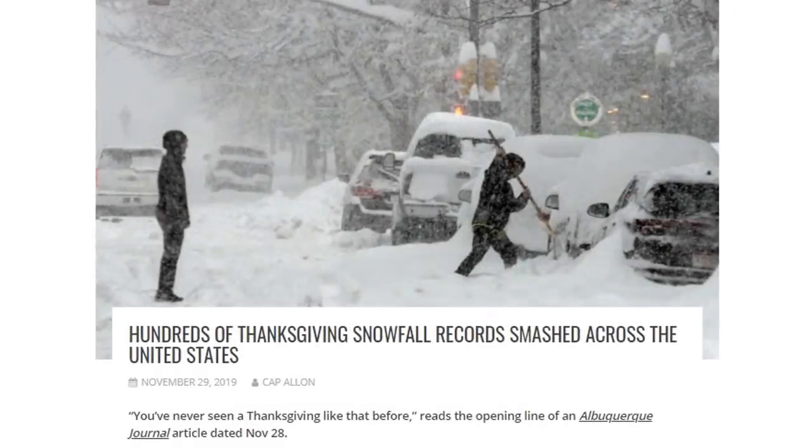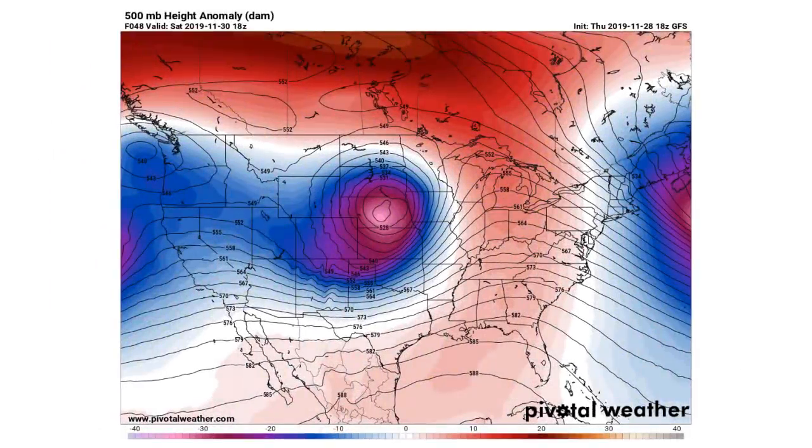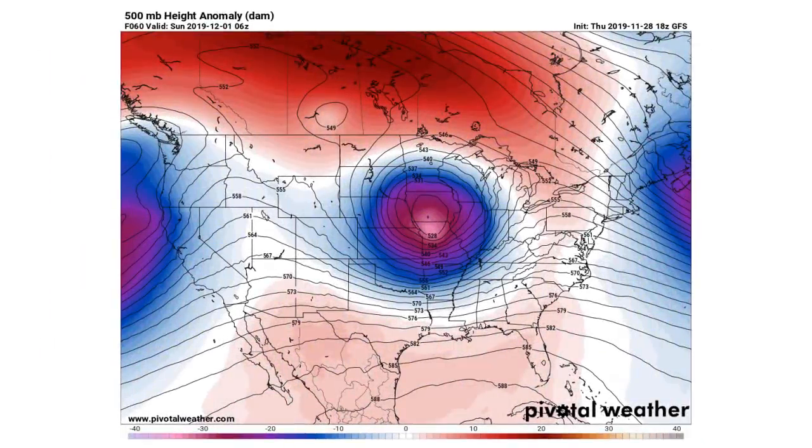And as the storm progressed, dumping snow in the desert southwest, record snows in the Four Corners area, hundreds of Thanksgiving snowfall records smashed across the United States. Now, since the storm is just passing, they're still trying to get these totals in. They're not officially into the record books yet, but it might approach more than 1,000 snowfall records as this event finishes up here. 500 millibars, pretty easy to discern where the storm was, where it landed, right in the west coast there. And then follow the progression through off pivotal weather as it goes through the crop growing zones in the United States. And I thought, okay, well, maybe it's just finished by now.